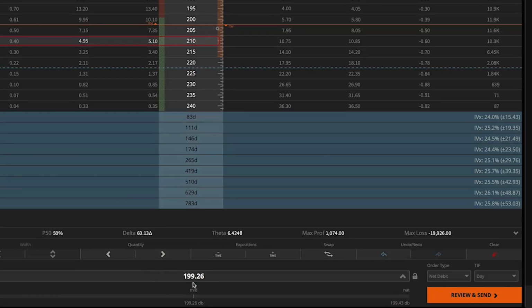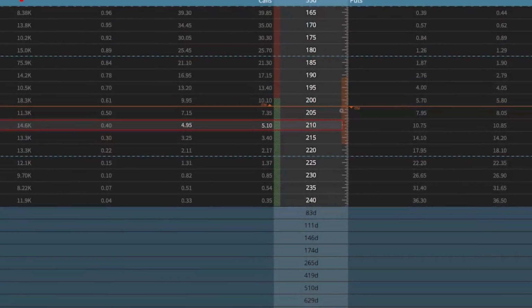So basically, if I buy 100 shares of Apple stock and sell this call option, my effective purchase price of the shares will be $199.26, and the highest price I can sell these shares for, since I sold the 210 call option, would be $210. So at any price above $210, my profit on this position will be $1,074.